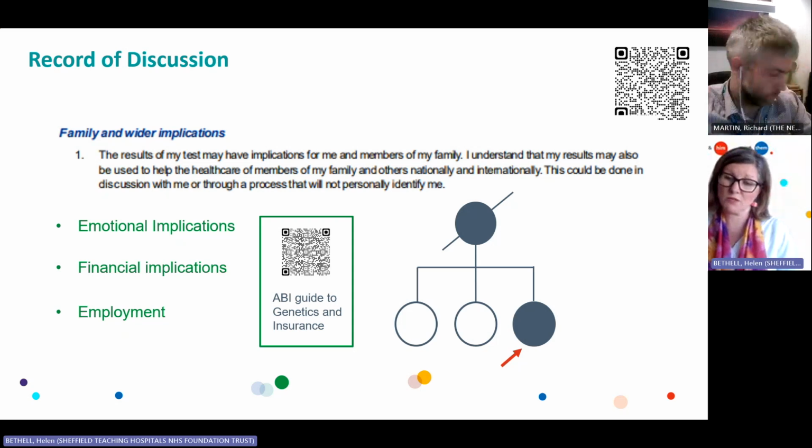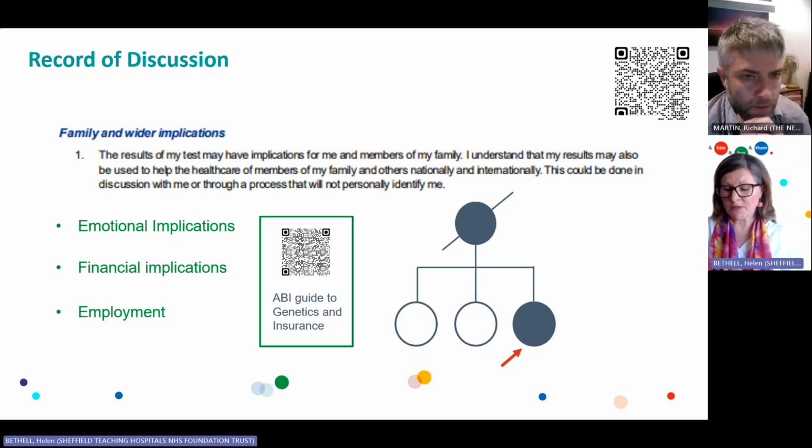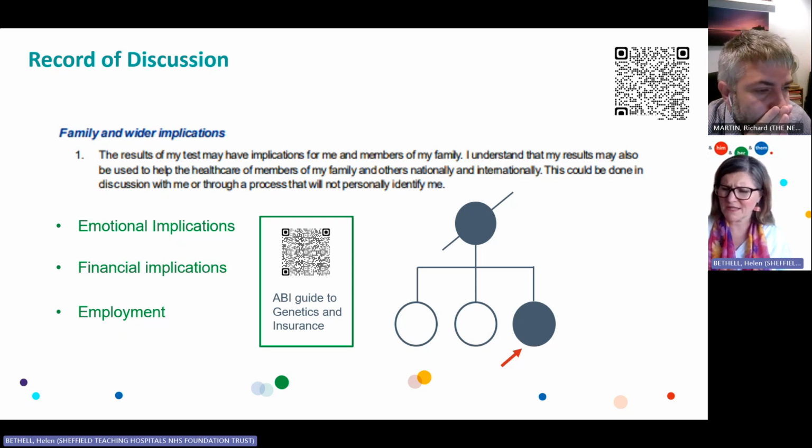Also with employment, some employers may ask for genetic results, although unless the result is going to mean that that individual is putting anybody else in danger. For example, in inherited cardiac conditions with maybe a long distance lorry driver, they would need to disclose that result to their employer. However, in oncology, and particularly with breast cancer, that's unlikely to be the case. But all genetic conditions are covered by the Disability at Work Act to make sure that people can get access to appointments and to treatment that they need outside of work. But it's just something that is worthwhile maybe being aware of.